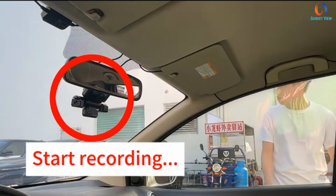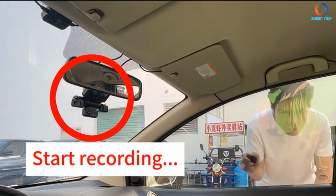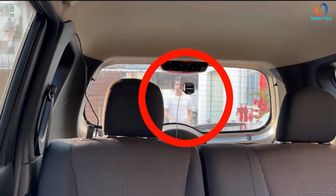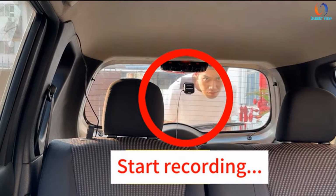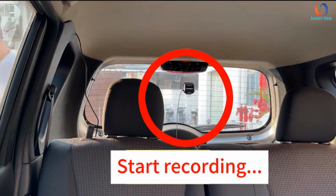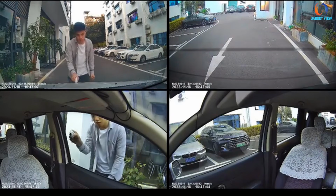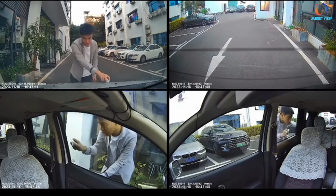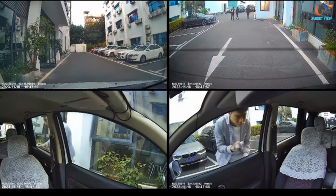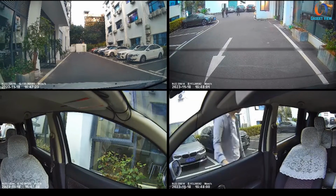It supports Wi-Fi and Bluetooth connectivity, making it easy to transfer and view the recorded videos. It also features a G sensor and motion detection, which automatically triggers recording in case of any movement or impact. The TiESFONG 4-channel dashcam supports 24-hour parking monitoring, providing round-the-clock surveillance of your vehicle. Additionally, it boasts a wide dynamic range and automatic white balance, ensuring high-quality video recording under various lighting conditions.